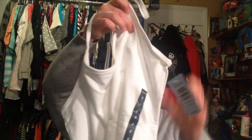Yeah. So I got another white cami because I can always use these because I'm horrible about washing them and then they get spots on them. So this was originally $18.50, size 3. I ended up spending, I had 3 $10 off, plus my 50 off, $125. So let's see, it's 10. I ended up paying about $6 for that.